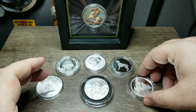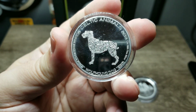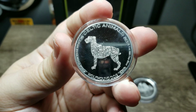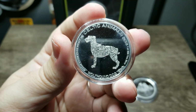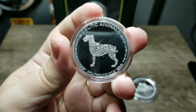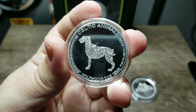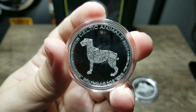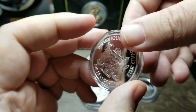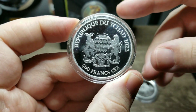And this next one, this is part of the Celtic Animal series. So Apmex has done an African wildlife series and a Celtic animal series, and basically they've got kind of a mandala pattern on the design. You can see this one here is the Wolfhound dog. And it's a 1 ounce .999 fine silver coin. It's got kind of a mirror finish on it. And then you've got the dog design there in the middle. And on the back, this is from the Republic of Chad, 500 francs.